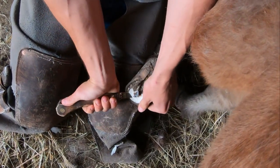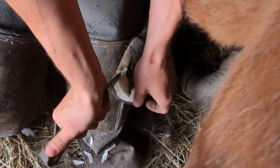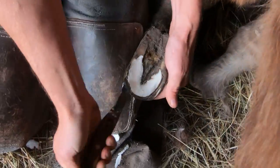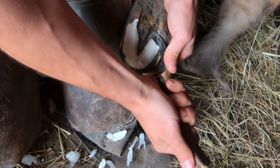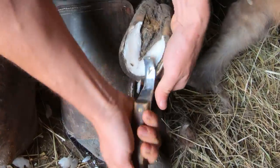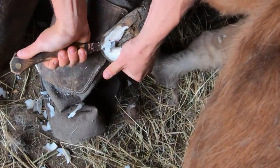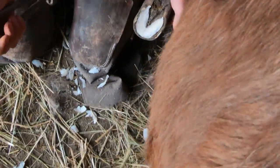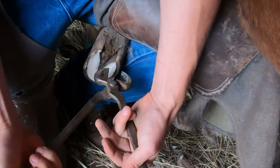Okay, before we get into the meat and potatoes of this particular trim, a little background on these guys. I've been trimming them for about a year now. When I first came, they were a little bit overgrown. The owner had a hard time getting a farrier to come out, they didn't want to work on mini horses, and I don't have a problem with it. So anyway, we got in contact, and these guys have been on, give or take, an 8-week schedule over the last year, and they've been maintaining pretty good.